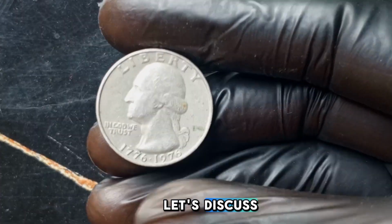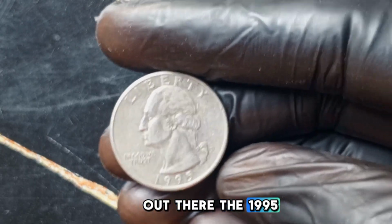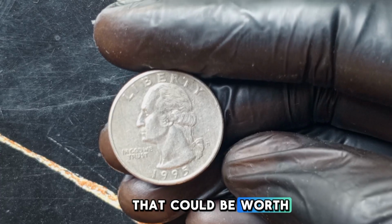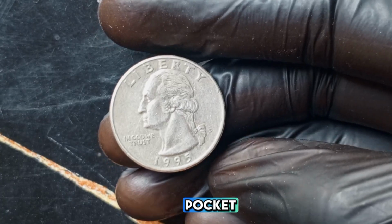Let's discuss. We're diving into one of the most fascinating quarters out there, the 1995 D Mint Mark quarter dollar. You might just have one of these coins lying around that could be worth more than you think, so let's find out if you've got a small fortune in your pocket.